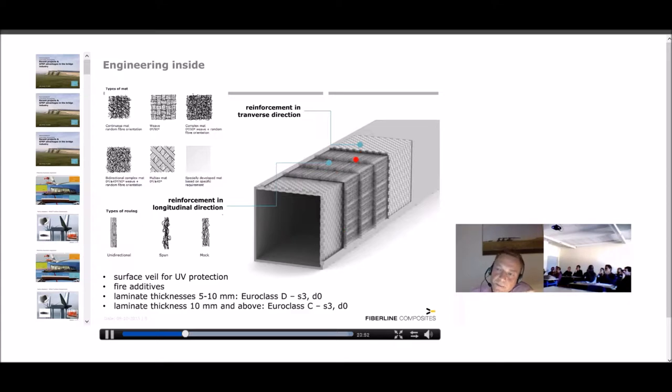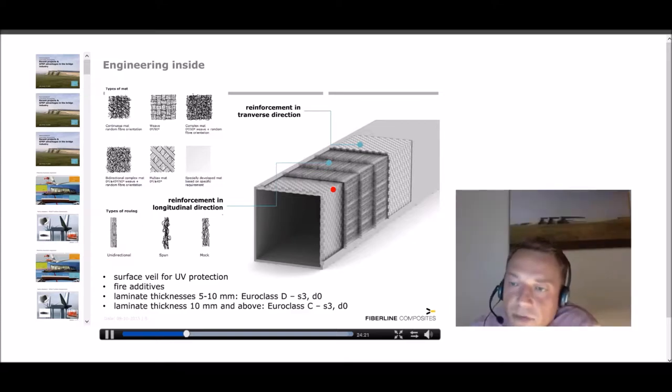Yes. These profiles are made from composite, from glass fiber. You can see the rovings, which give the strength in the longitudinal direction, and we have glass fiber mats inside, which give the strength in the transverse direction. All our structural profiles have a surface veil around the surface, which makes the profile UV resistant. This surface veil is a polyester veil, which pushes the fibers microns back.